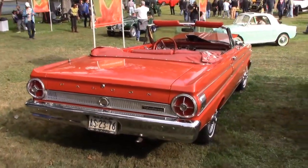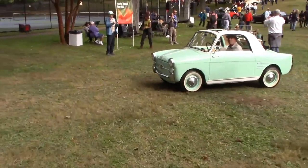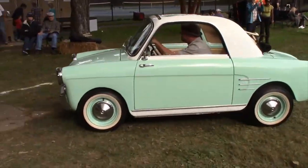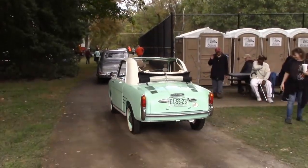A lot of cars seem like they're leaving. Check them out. There goes the Auto Bianchi. Auto Bianchi. Is it Bianchi? Debatable.